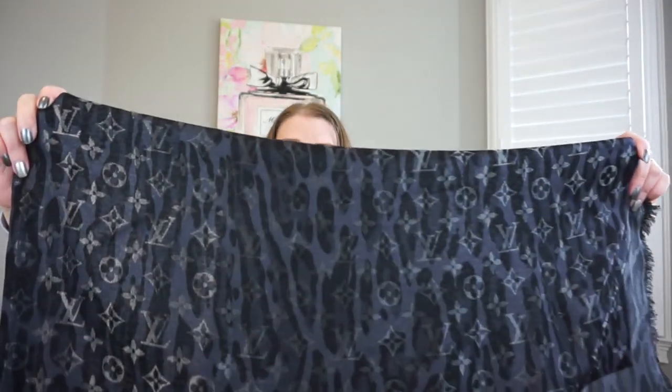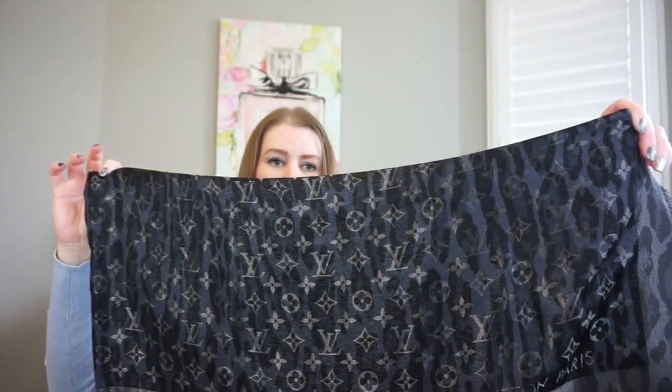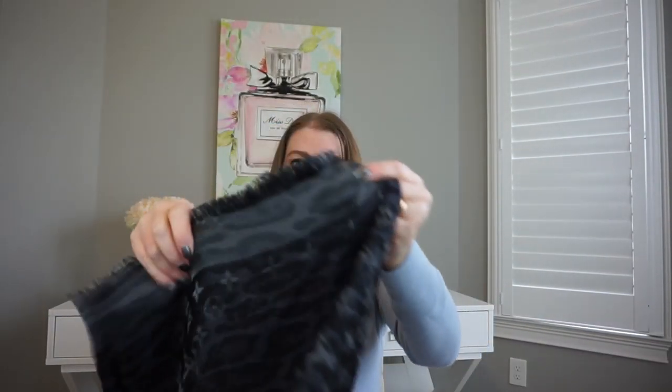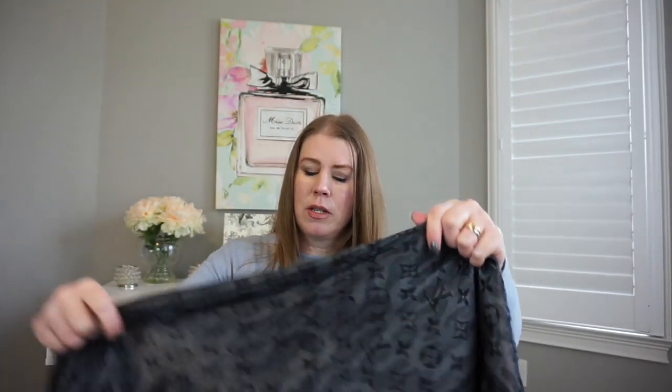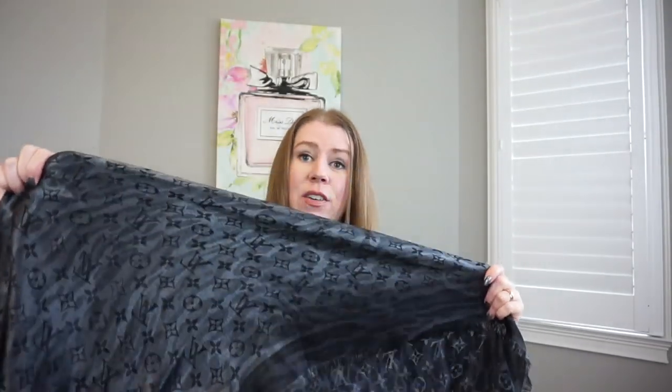And the first one that I picked up in Paris is the Louis Vuitton Monogram Shine Shawl in the color black. And this is what it looks like. And you see it kind of has an animal print going through it. And then there's gray on the sides. And this one reverses to kind of a gunmetal silver color. So there is that. And this is one of the ones that snags very easily.